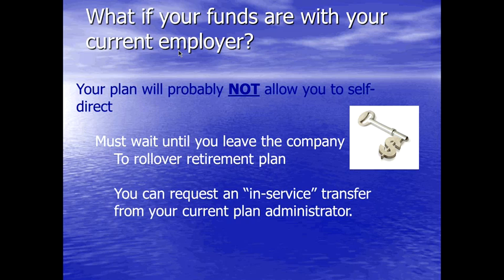Or if you're 59 and a half typically, you can request what's called an in-service transfer. You're in service, but you're going to request a special transfer out. So go to your plan administrator, and then you can request that and see if they'll let you move the money out of a current employer account. But typically, you do have to wait until you leave the company to roll over that retirement plan.